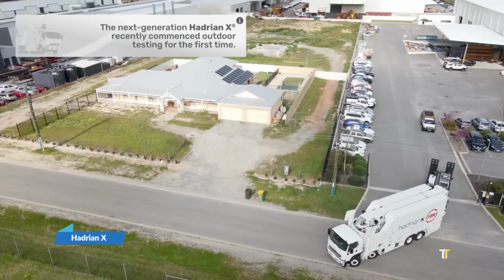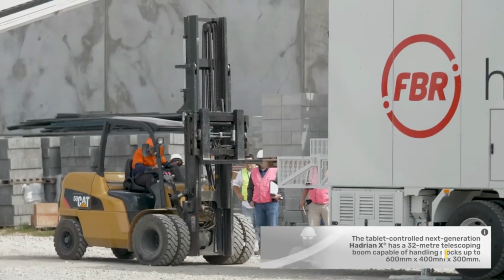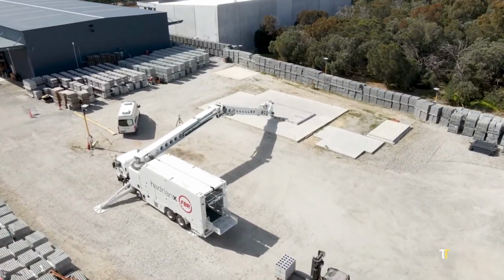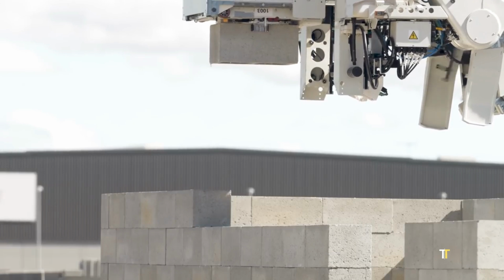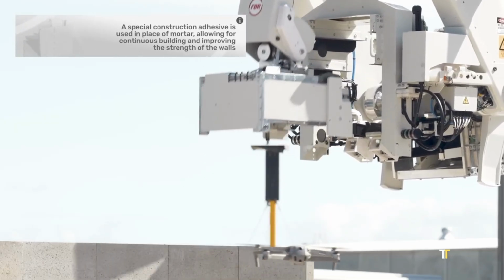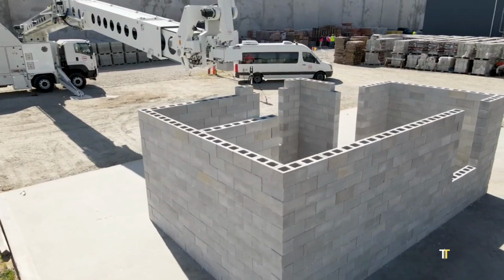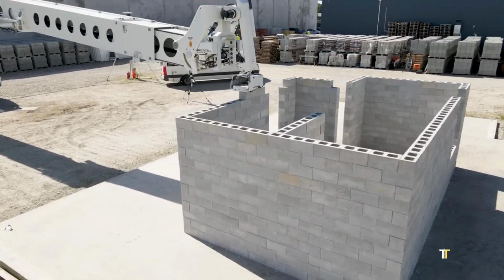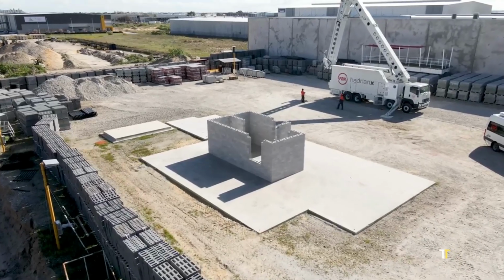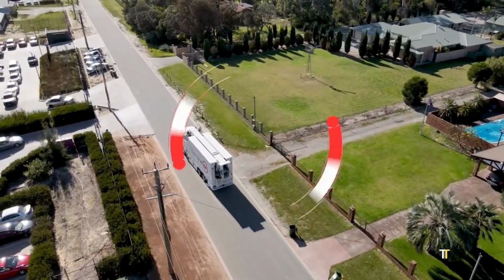Hadrian X is an advanced robotic construction system that revolutionizes bricklaying with speed, precision, and automation. Mounted on a truck, it can lay thousands of bricks per day, drastically reducing build times for residential and commercial projects. Integrated with 3D design software, it translates digital blueprints directly into structures with millimeter accuracy, reducing labor demands while increasing safety and efficiency. Hadrian X redefines the future of construction, blending robotics, AI, and engineering into one powerful machine.